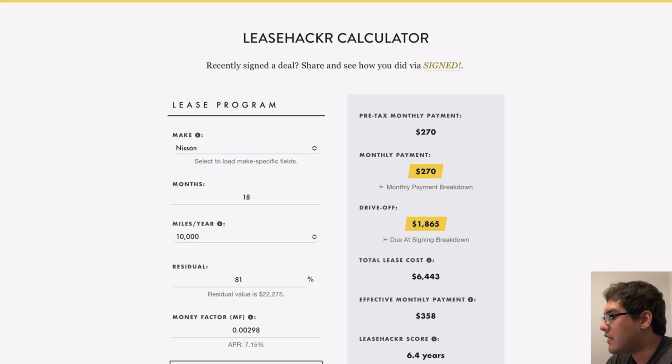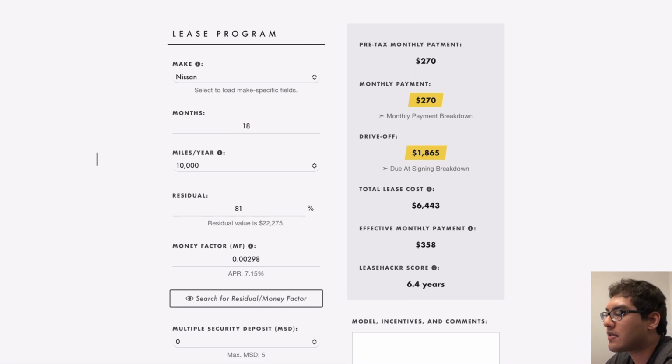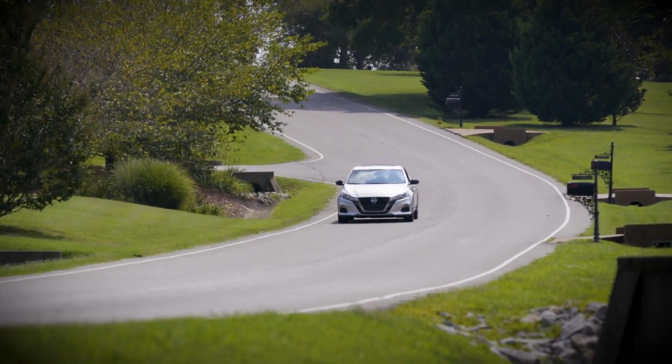Select the make, Nissan, the months. Typically most leases go for around 36 months. 3-year leases, that's kind of the norm. We have here an 18-month lease, and that's pretty powerful because that means you can be in and out of this car in a year and a half. But you can also trade this vehicle in before the 18 months is up if you wanted to.